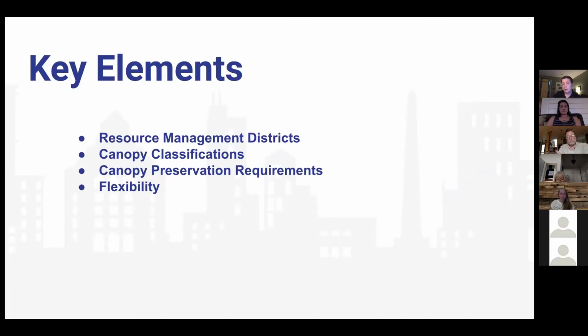And then I'm going to talk to you all about the flexibility that we've built into this ordinance to make it predictable and easy to use for both the people regulating and the people trying to preserve the trees while they're developing. So that's important. And in my years, I've learned development regulations go a lot better when they're predictable and easy to use.